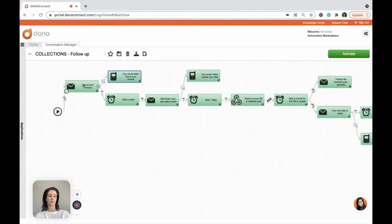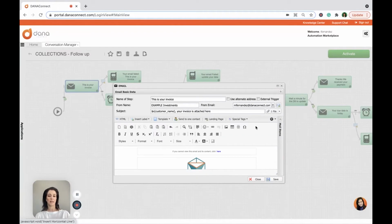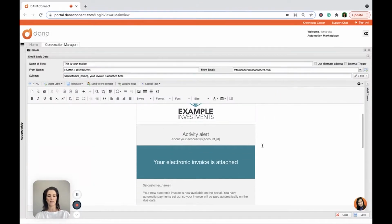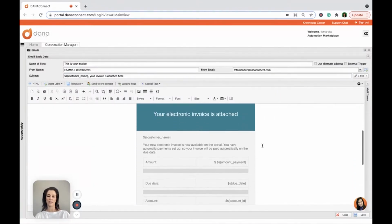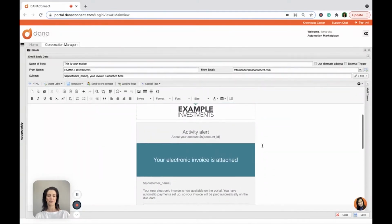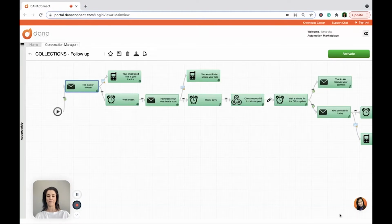So then we set up an email. In this email, we're attaching the actual invoice, and the body of the email is pretty much a summary of the invoice attached. There's also a call to action button where we're inviting the customer to pay.